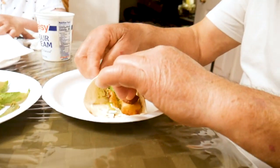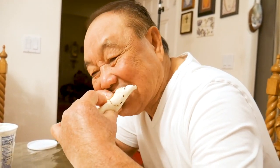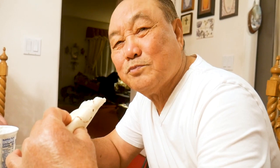You're putting bacon on your taco, Dad? Dang. Mmm. Pretty good. It's a PLT instead of a BLT. Perch, tomato.